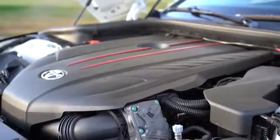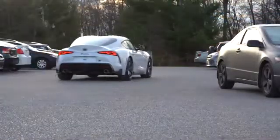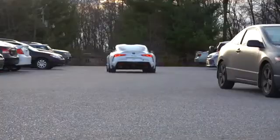The reason I put it that way is because recent tests done by Car and Driver and Motor Trend, Car and Driver actually clocked it at 3.8, Motor Trend clocked it at 3.9. So one of those situations where Toyota kind of under-promised, over-delivered, which is a good thing in my opinion. So I'm gonna put it at 3.8, 3.9 seconds. So that is pretty insane as far as 0 to 60 goes.